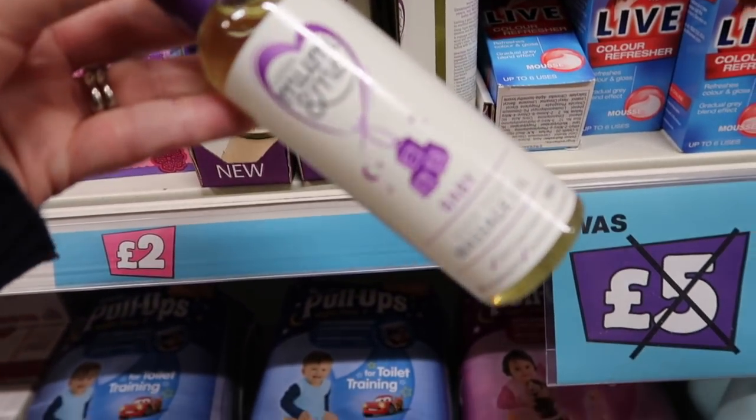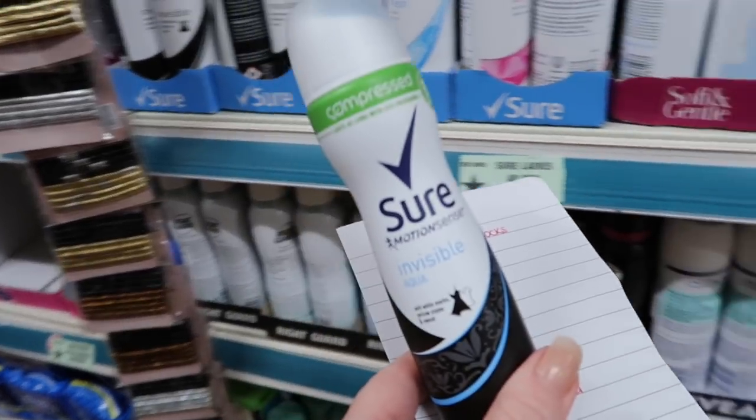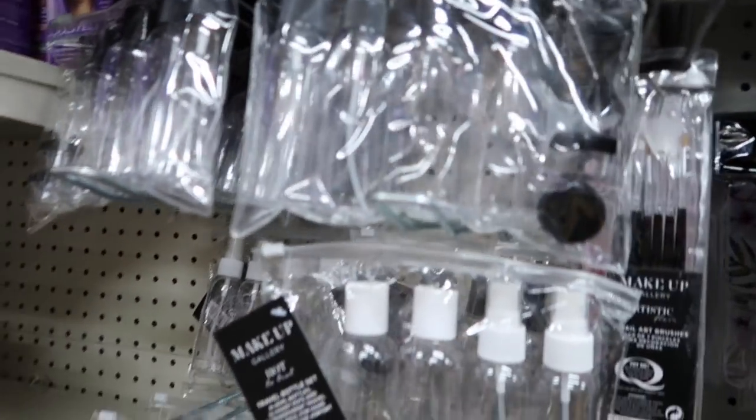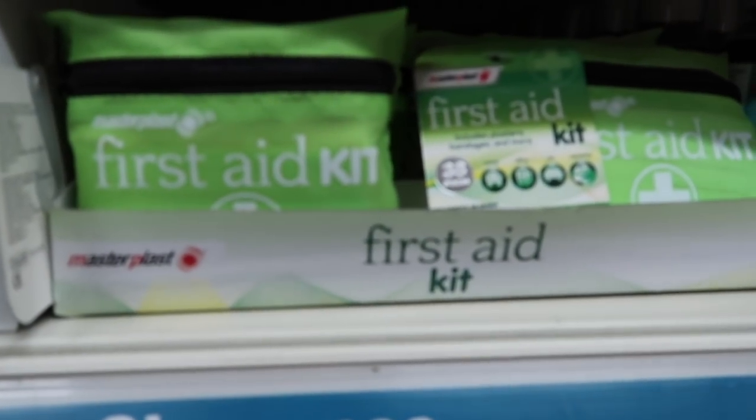Babe, do we need this for holiday? What? You know, like they do with the men's ones. Mini toiletries for holiday. These are quite handy as well to take away. Pop your toiletries in. Mini first aid kit, sweet.